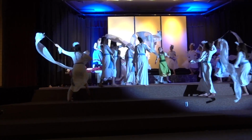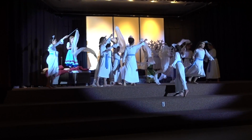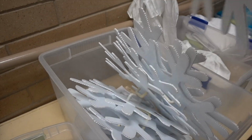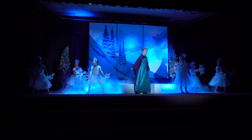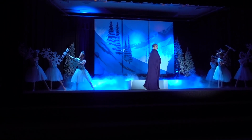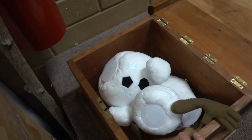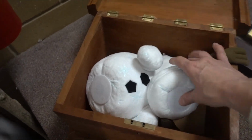Wands that we used with the snow chorus. We found these snowflake yard decorations online, and we just attached handles, and the girls in our snow chorus used those. The younger girls, our 3rd graders.